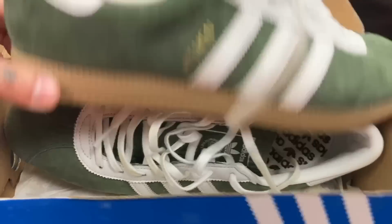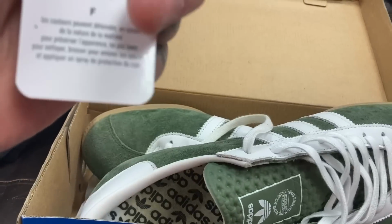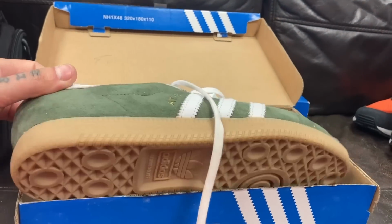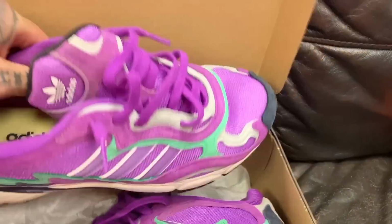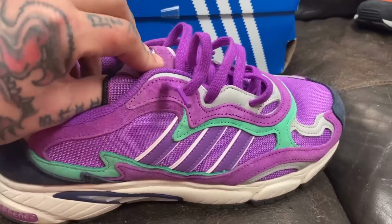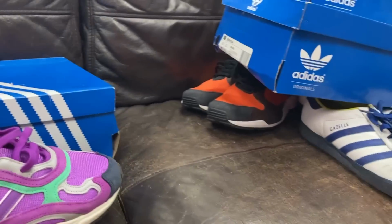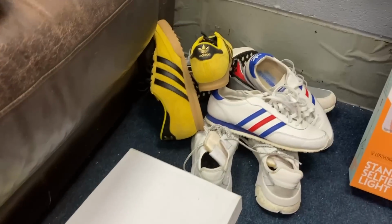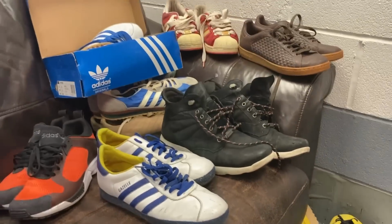Thought they were brand new then. Or are they? Nah, they ain't brand new. Good condition, but not brand new. 35 to 40 on them. Cool. These are a bit out there, aren't they? I like them, but I wouldn't wear them myself. I'm going to say 40 on these. So, I reckon my money's safe. Not loads of money to be made, but helps a mate out. And there is money to be made.